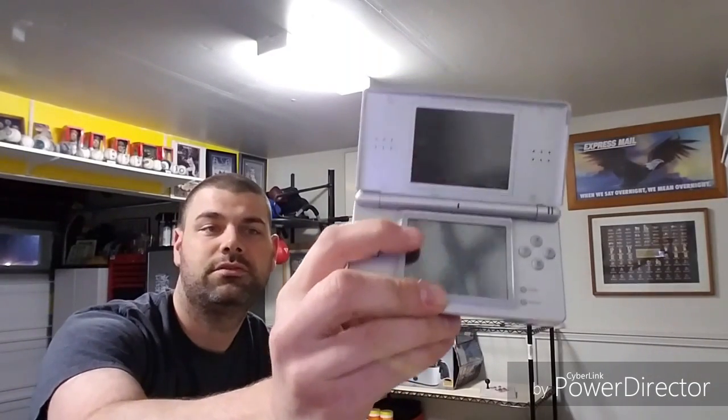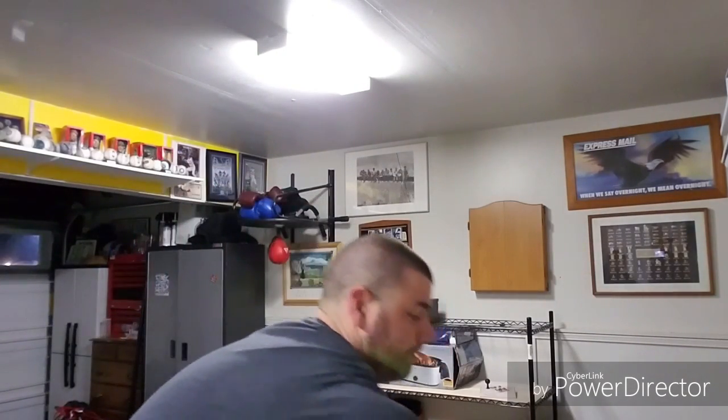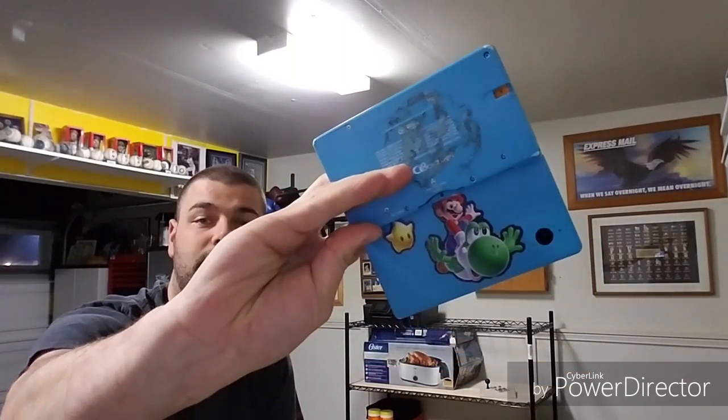It's a gray DS Lite. It's in pretty rough shape, but this one doesn't turn on. She says it did. It actually came with a charger, and I have the car adapter so we can plug it in, see if it works. Also came with a blue, just regular Nintendo DS.